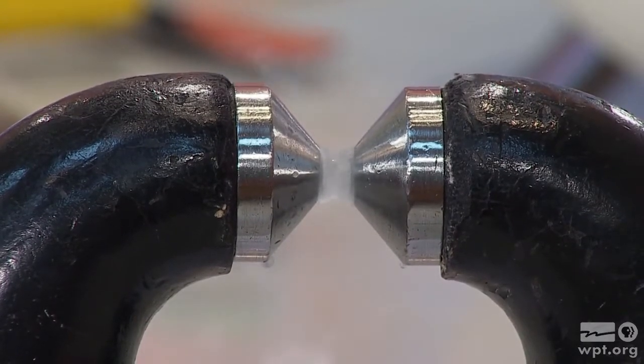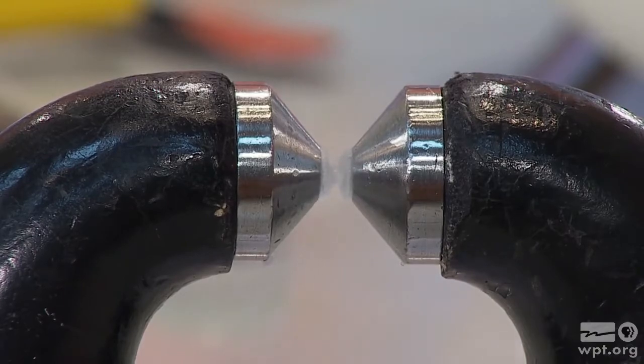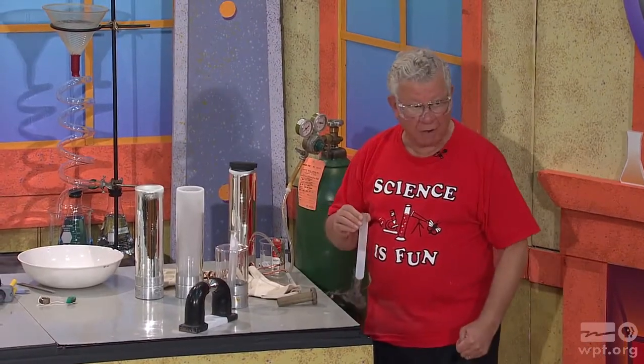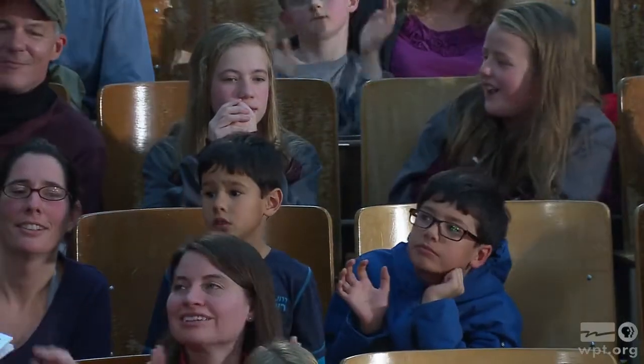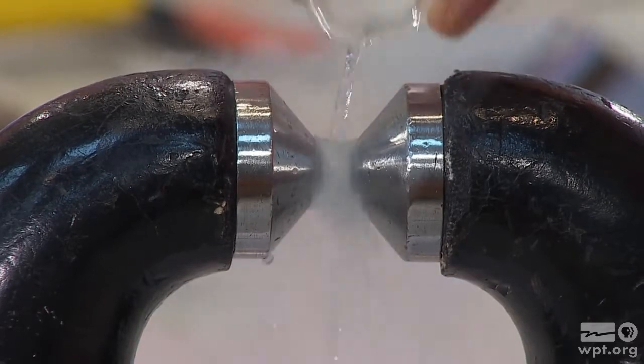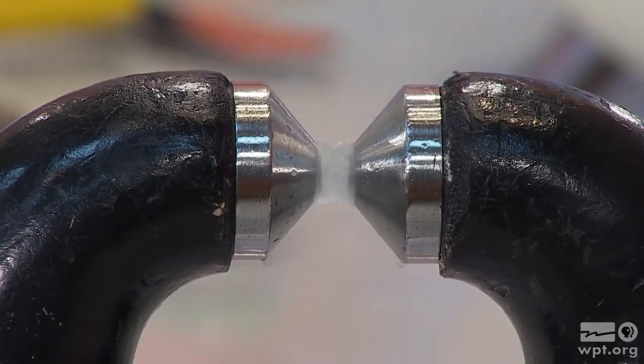How many of you have seen a liquid held between the poles of a magnet before? How many? One, two, three. Okay, how many have seen it now? Yeah. Everybody. All right, let's look at it again. So this tells us that liquid oxygen has magnetic properties.